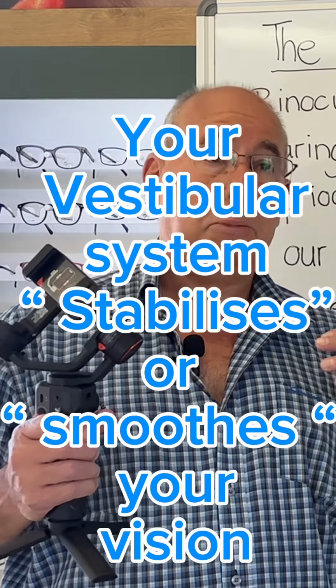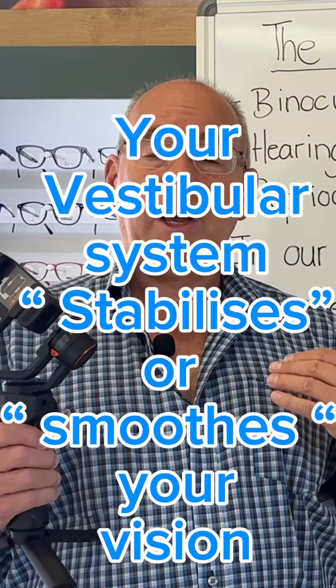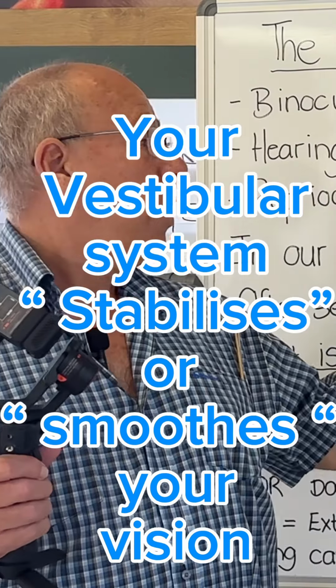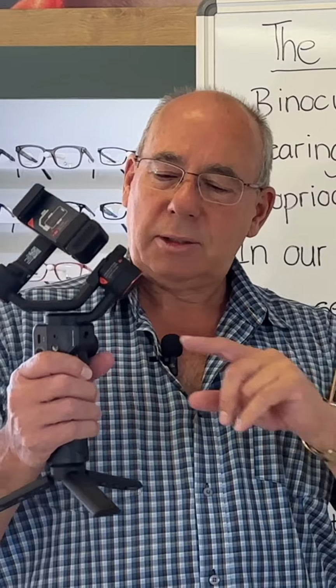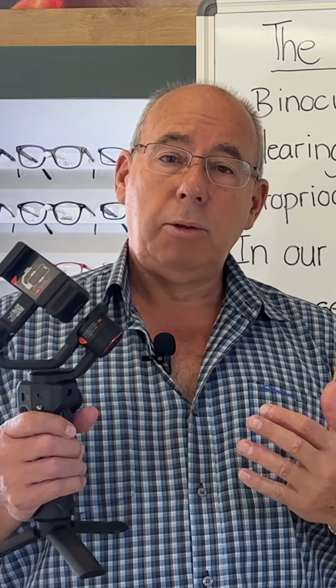If you have a problem with the vestibular system, you very often find that you have dizziness problems, and you have instability, and you have balance problems. But it's not just a one-way street. It's not just the vestibular system that works on your eyeballs. There's also a feedback system as well. So if you have a binocular vision problem, you very often find that you have similar problems to if you just have a vestibular system problem.